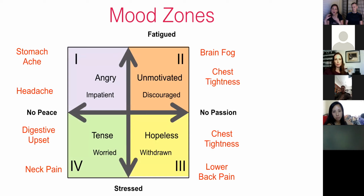If you understand where you are here, you might be able to use the right products for it. You might have no passion and feel so stressed, then you're hopeless and withdrawn, and I'd say really depressed too at this time. You might experience some chest tightness and lower back pain. That's quadrant 3. And quadrant 4 is feeling no peace and feeling stressed. That will probably cause some tension and worry, and then some digestive upset and neck pain. Can you see there are 4 quadrants, and sometimes you can just identify which one you're in.